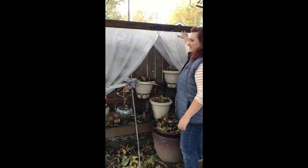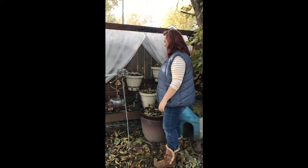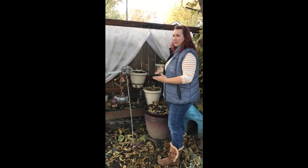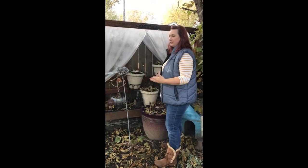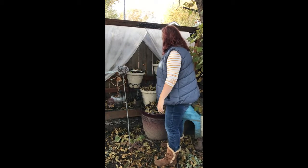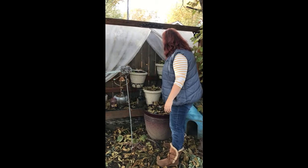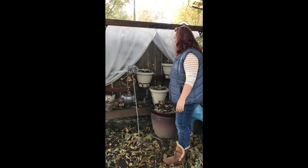So this was a wedding present for my husband. It was an outdoor bench, and I had cushions for it, but it was never comfortable, and we could never put it in a nice spot to sit and enjoy it. It was either too hot or too cold. So I just took the cushions off of it and turned it into a planter, left the curtains on it, and just put some plants and plant stands back here.